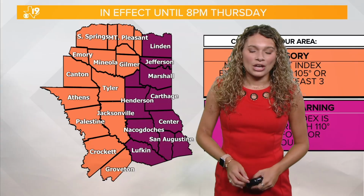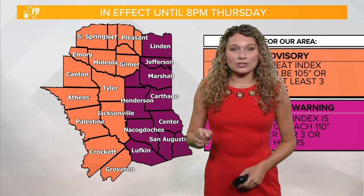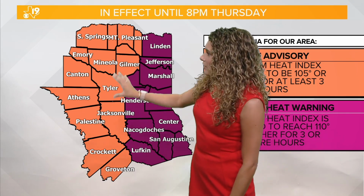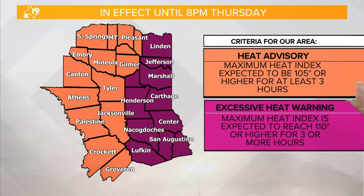on Wednesday. We do have heat advisories and excessive heat warnings still in effect that goes until 8 p.m. tonight. Orange here, that's our heat advisory. Pink is the excessive heat warning. Now for a heat advisory, that means our heat index value needs to be 105 or higher for at least 3 hours. Same thing for the excessive heat warning, except the heat index needs to be 110 or higher for those 3 hours. Savannah, it's hot out here.